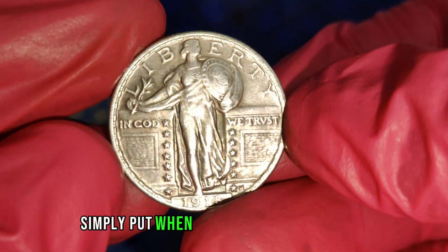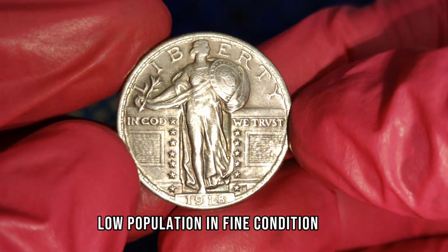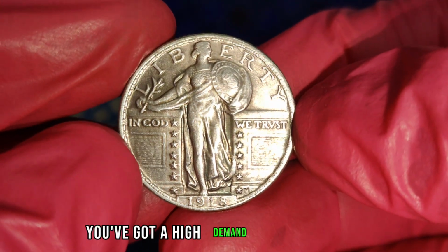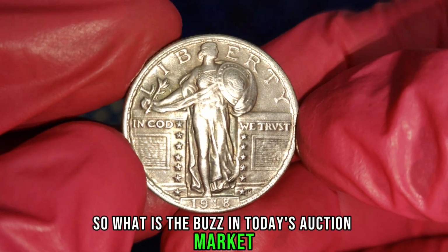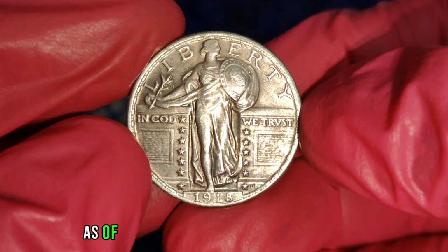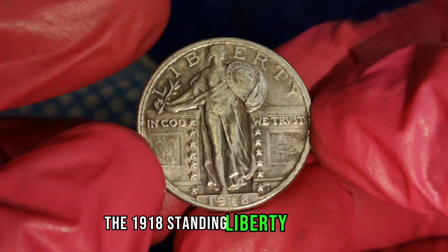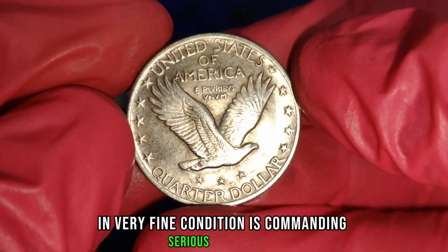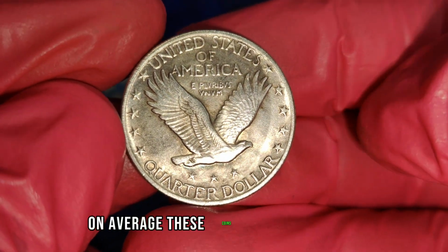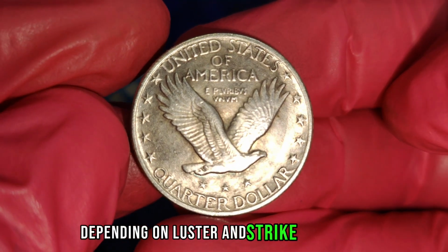Simply put, when you combine a historical design, low population in fine condition, and silver content, you've got a high-demand, high-value coin. So what is the buzz in today's auction market? Let us talk numbers. As of today, and continuing into this year, the 1918 Standing Liberty Quarter without mint mark in very fine condition is commanding serious attention. On average, these coins fetch anywhere from $1 million depending on luster and strike sharpness.